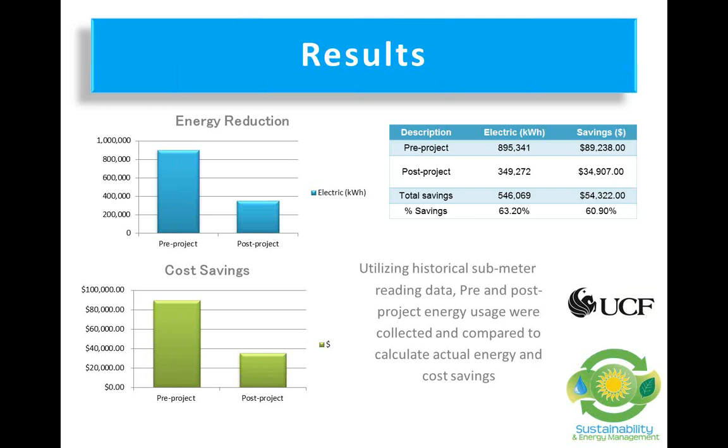And it's been fantastic to have the opportunity to put in our initial garage within this competition and then see these kinds of savings. This project has actually been replicated throughout our 9 parking structures on campus, and it's fantastic to see that in just such a short amount of time we've been able to see this kind of savings.